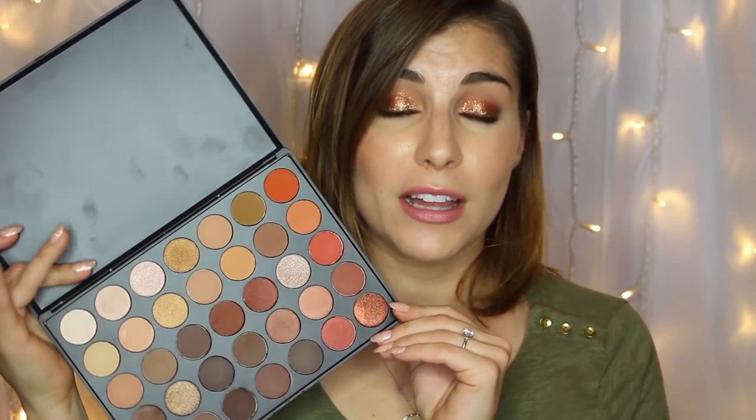That being said, the shadow quality is not the same. I'm not gonna lie. The Morphe are a little bit powdery, they're a little bit drier, whereas Kat Von D's, the reputation is that they are so smooth and creamy, they're unbelievably pigmented, one swipe and you're done. That's just the fact of the matter. Some of the shadows in this Morphe 35O palette do the trick with one swipe, but consistency tends to be the issue there. Some of the matte shadows are lacking, some of the shimmery shadows are lacking, it just depends. You don't have the same consistency as you do with the Kat Von D palettes.